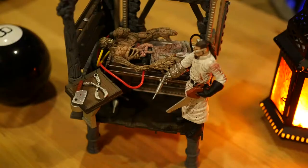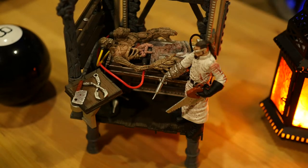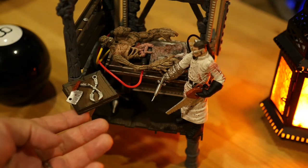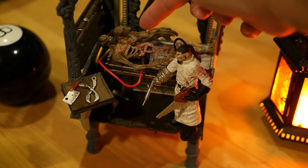Chris's second pick. I have yet another diorama, and this time I have the McFarlane series. This is the 1998 Frankenstein, Dr. Frankenstein set. What's cool about this one is he did a 1997 Frankenstein as well, and I have that one too, where he tilts on the gurney. What's neat about this one is there's a lot of detail in the guts and the multi-head and all that kind of stuff of this monster.